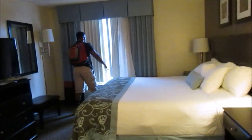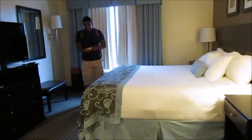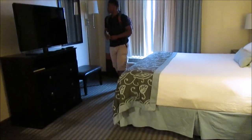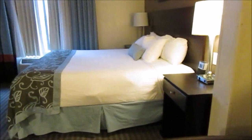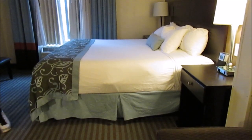So we arrived in Wrightsville Beach, or Wilmington, and we are at the Wingate by Wyndham, I think. This is the first time being here. I decided to do a quick tour of the room. I went with the king size room, and the boys are going to be on the pull out bed.